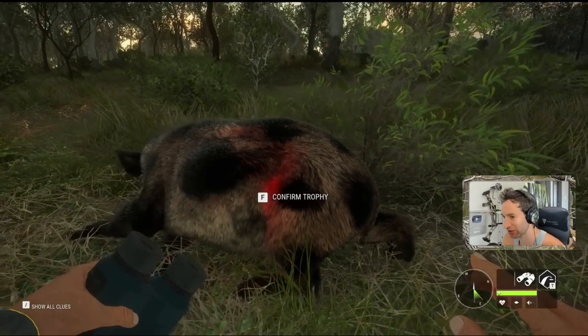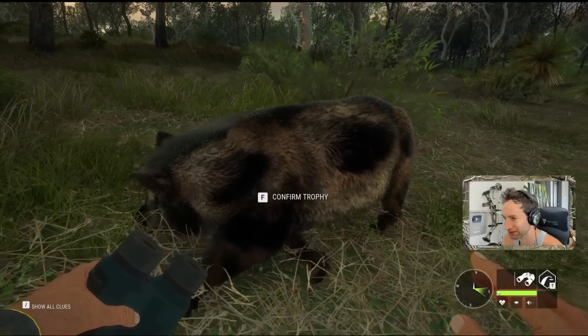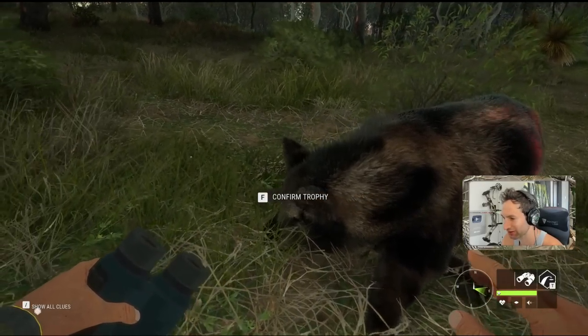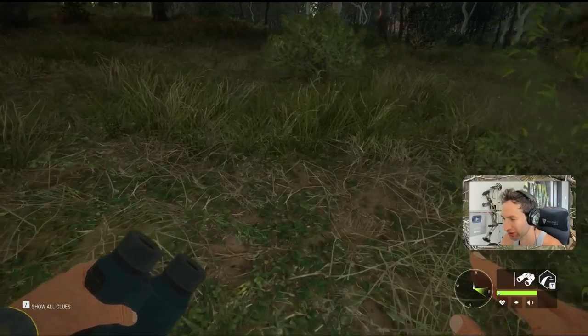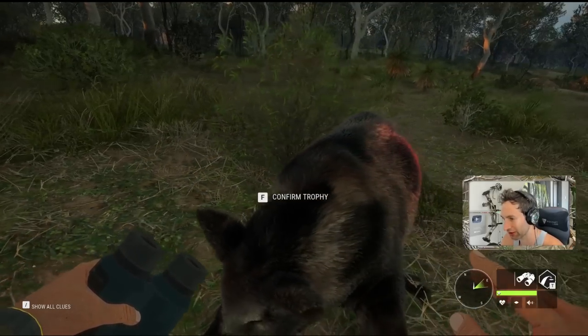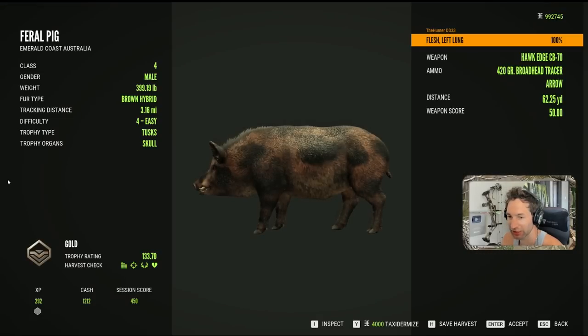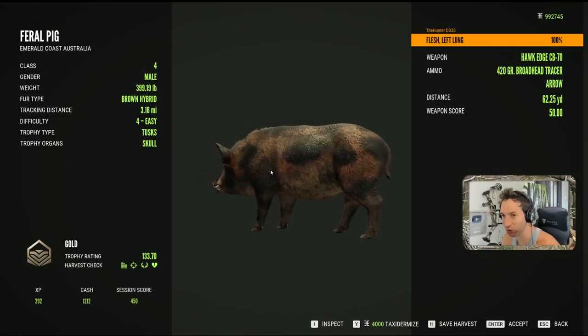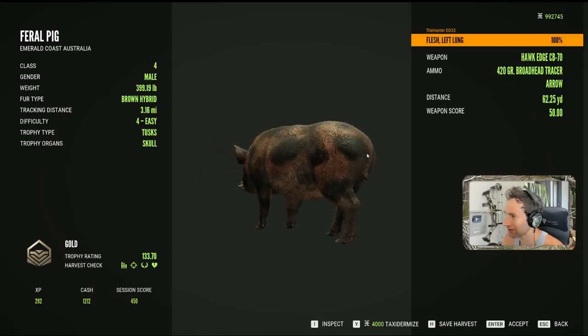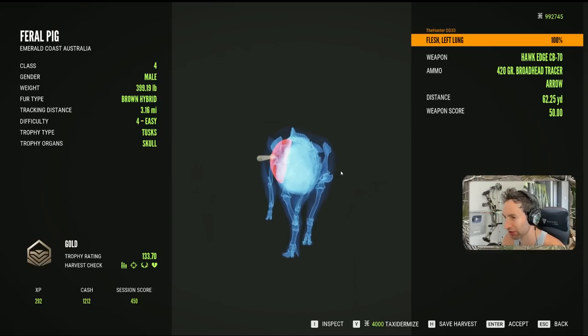And a massive pig. Look at the size of this thing. We finally got him, you guys. We put a lot of work and effort into this thing, and we finally got him. Actually missed him at 65 yards once, but that wasn't really our fault. And now we got him at 65 yards out, and we smoked him. It's going to be a 133 gold, and it's a brown hybrid. Took him at 62 yards and pulled off a perfect left lung shot.